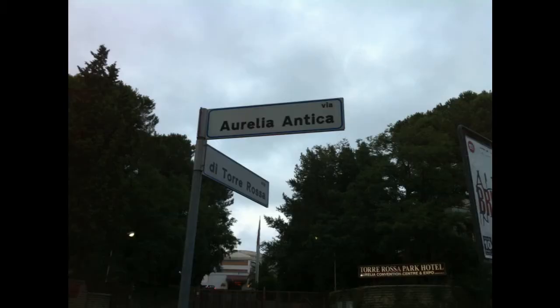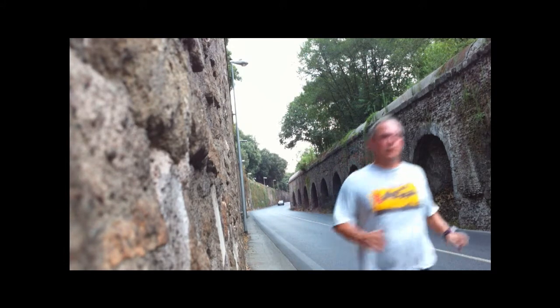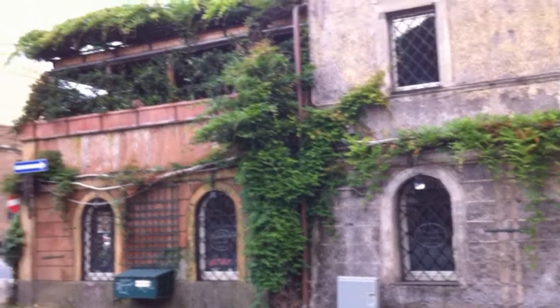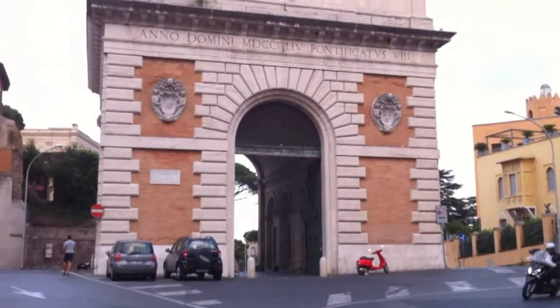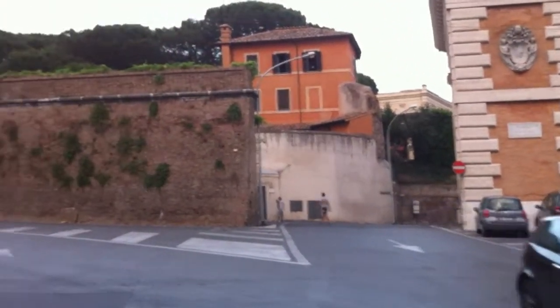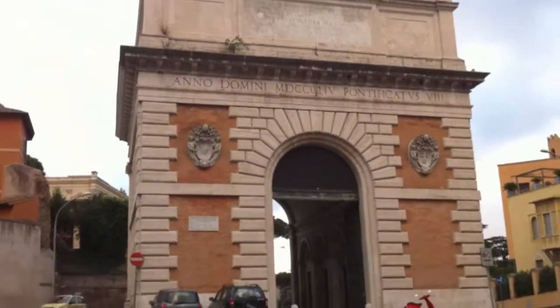So 3 miles in, I have no idea how many miles it is to get to where we're gonna go, where we can have a sight of the overview of Rome. So I guess I better keep running. Well, this is the second gate on the road, so I think we're getting closer to the center of Rome. And I believe this is the entrance to the park, which will take us to our destination.